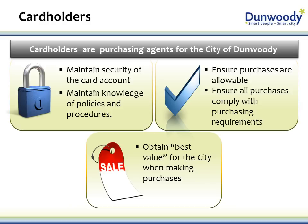Cardholder responsibilities include maintaining security of the account number, expiration date, and security code at all times, maintaining knowledge of City Purchasing Card Policy and internal policies and procedures, ensuring all purchases are allowable purchases according to City and internal purchasing card policies, ensuring all purchases comply with purchasing requirements and competitive bidding, and obtaining best value for the city when making purchases with the P-card.